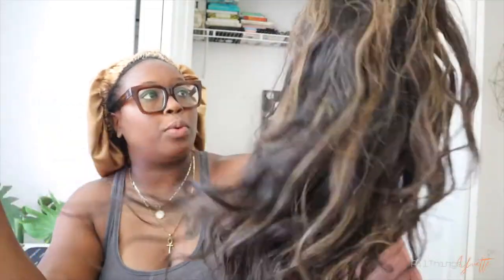I decided to take it off of this wig because for one, I did not want to go and buy new hair, and for two, I like this hair and it's fall, and I like this color. This way it's already colored. I don't have to worry about paying nobody to color it. I ain't gotta worry about buying no new hair.